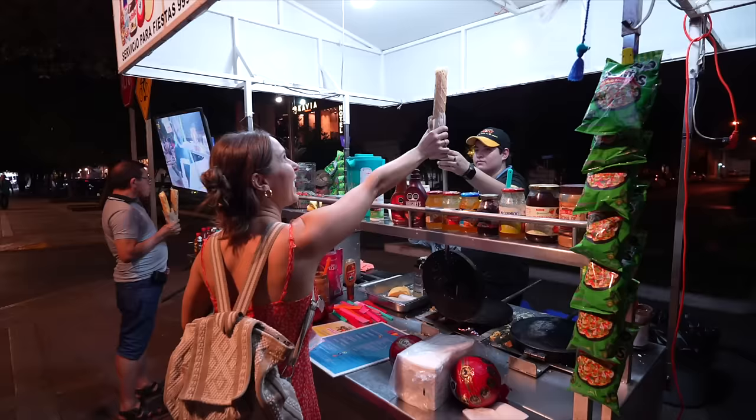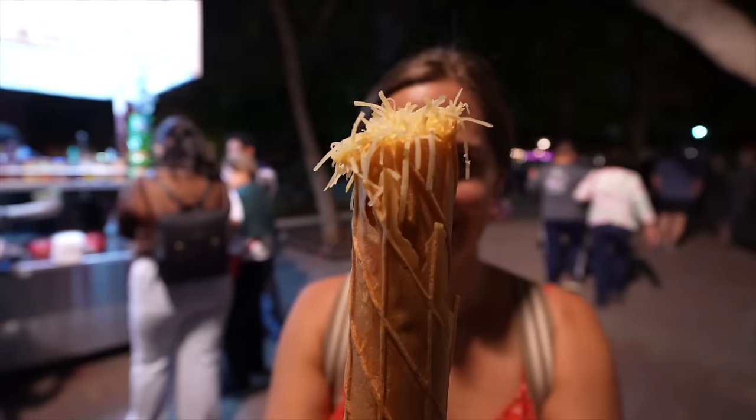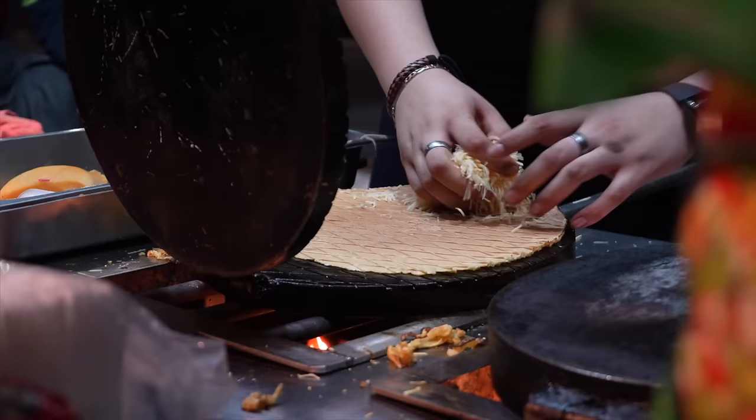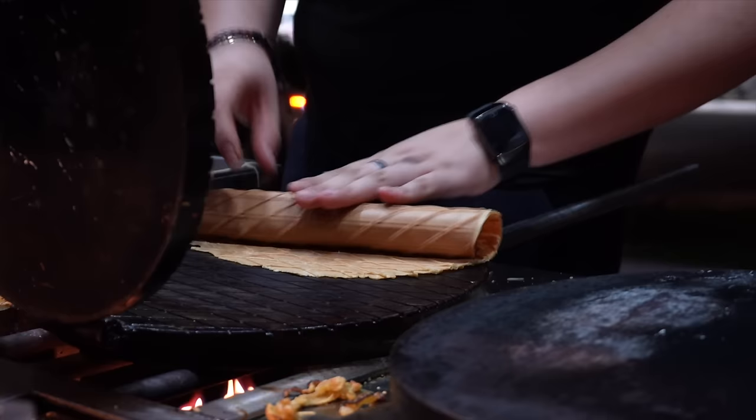I'm so excited. Yes, let's pay. A must when coming to the Yucatan is ordering marquesitas. It's kind of like a crepe. They take like a waffle filling and they put it on a really hot pan. Then they add cheese, which this is a dom cheese. It's called queso de bola, and they roll it. That's the traditional version, but you can also add all different flavors like cream cheese, strawberry, cajeta, Nutella.